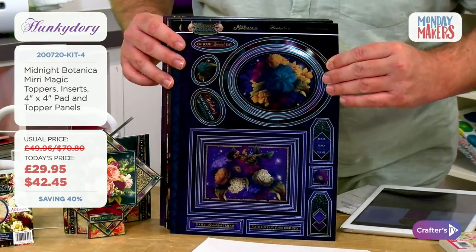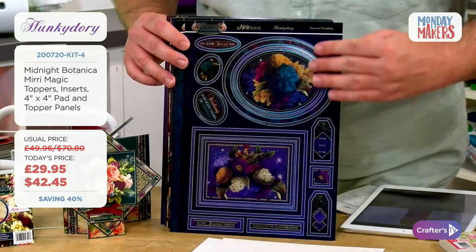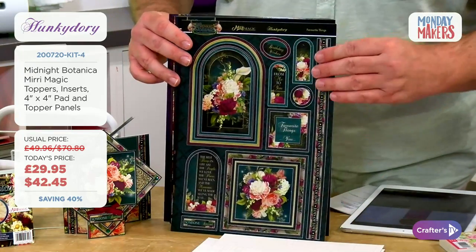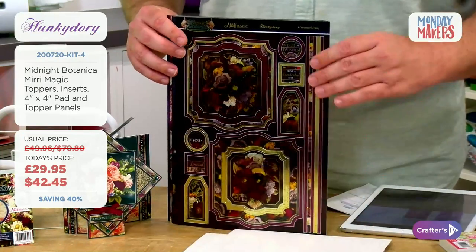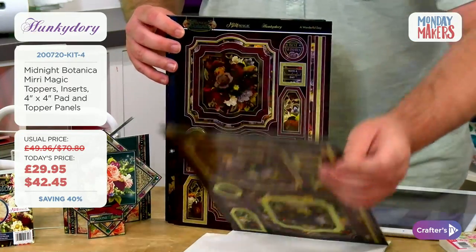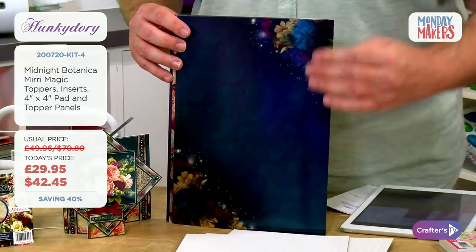Do you know, I was watching a video last night on YouTube and they were saying that black and darker colours are going to be the trend eventually for this year. All the trends have been a bit delayed this year, apparently, because of everything that's going on. But black especially is going to be a trend this year, apparently.